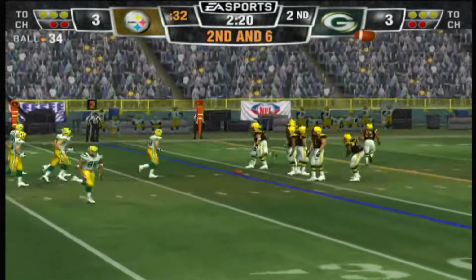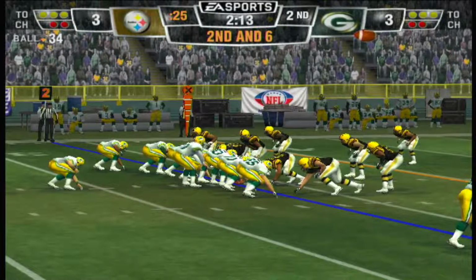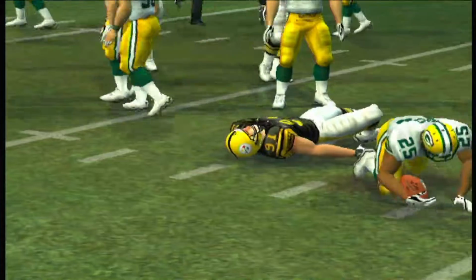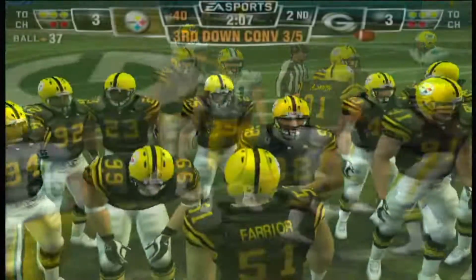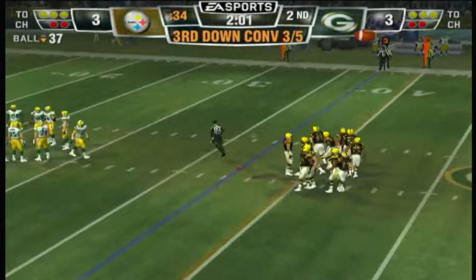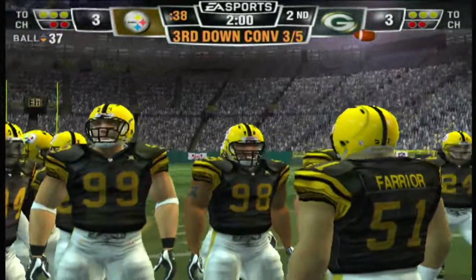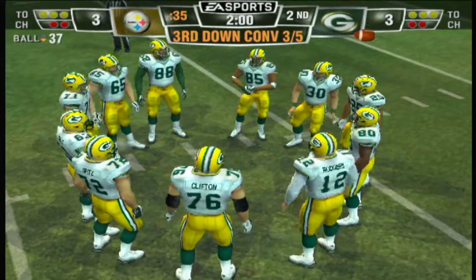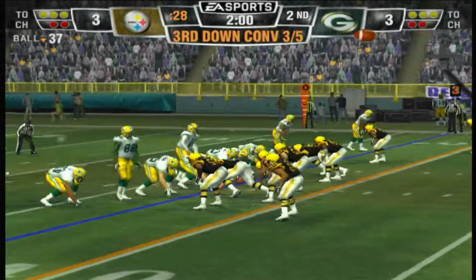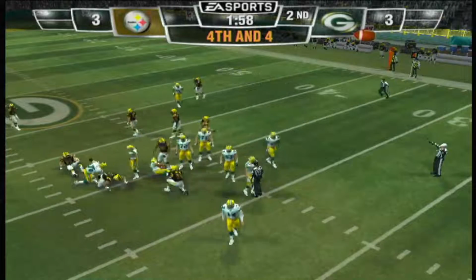They're looking at second down and six. Ball on the 34-yard line. Defense is trying to shut down the running game early to force them to pass. We'll see if it works or whether or not they'll stay with it later in the game. And they line up at the 37-yard line. And we've got third down and three. On the play, and they'll be well short of a first down.